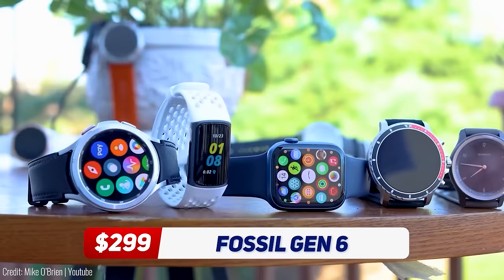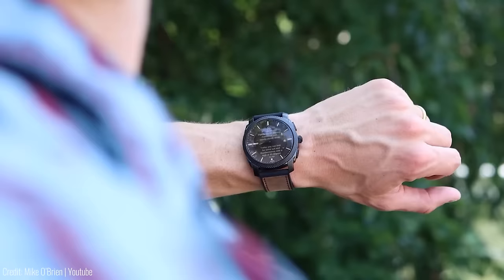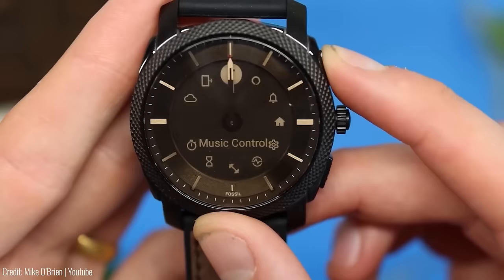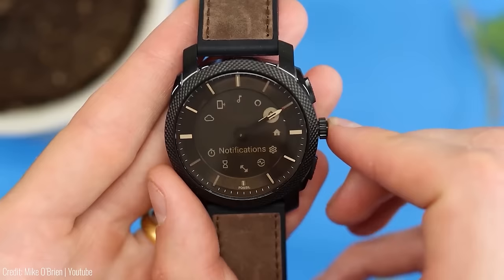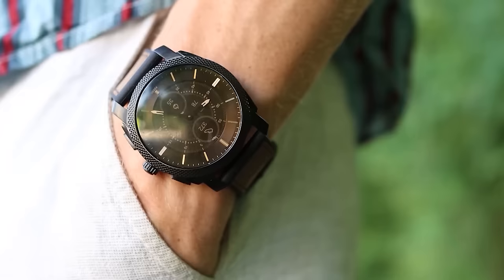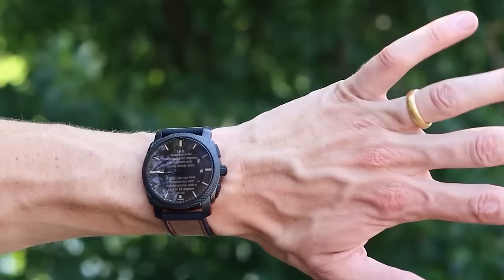Fossil Gen 6. If you enjoy smartwatches but don't want to give up that classical design, the Fossil Gen 6 Hybrid is a perfect choice. This stylish smartwatch combines the classic design of an analog watch with the latest digital technology. It features a high-resolution touchscreen, fitness tracking capabilities, and smartphone notifications. With a price range starting at $299, the Fossil Gen 6 Hybrid is a great investment for anyone looking to stay connected and stylish.